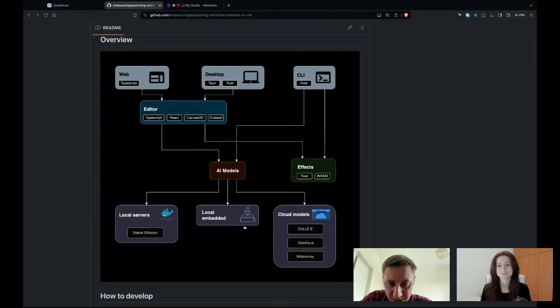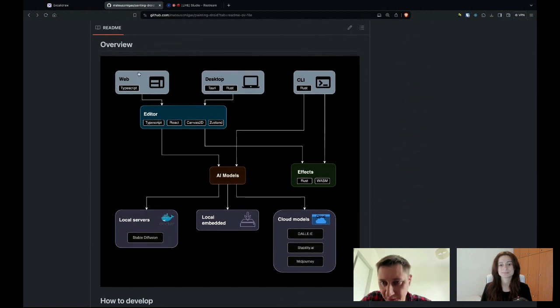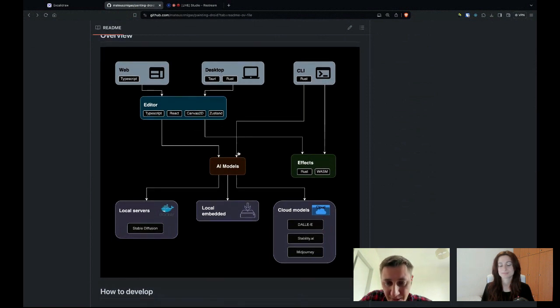I already said most of these things, but I just want to share the broader overview of the idea of the app. As I mentioned, there is the web host and the desktop host, which reuse the same editor. And maybe in the future there will be a CLI, so you can reuse these models and effects that I'm creating in Rust from a CLI, so you don't have to open the application to do some image manipulation. And of course, when it comes to AI models, these are the cloud ones. I'm very close to implementing DALL-E and Midjourney. I have everything in place, I just need to implement it.